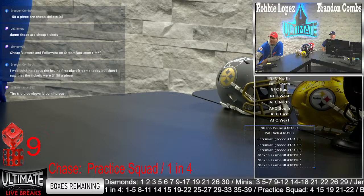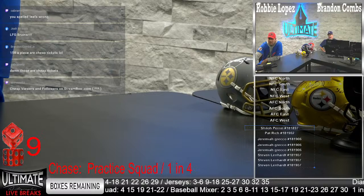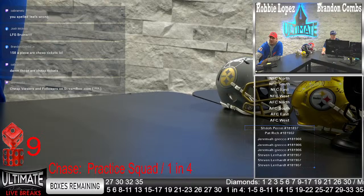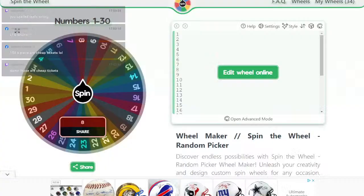$158 apiece are cheap tickets, LOL. Let's freaking go, Bruins, says Josh McInnes. Brandon Combs? Yeah, $158 apiece is cheap. Oh, you spelled Leafs wrong. That Bruins Maple Leafs series is going to be a good series. In Canada, I doubt you would get a playoff ticket under 300, says Chris Abermans.